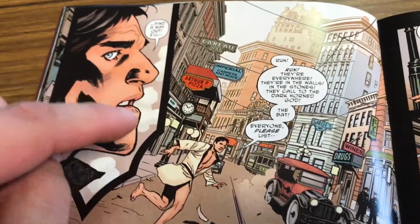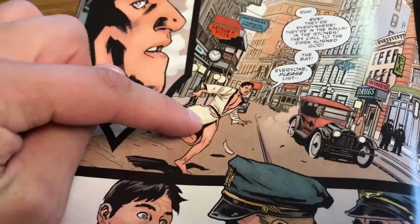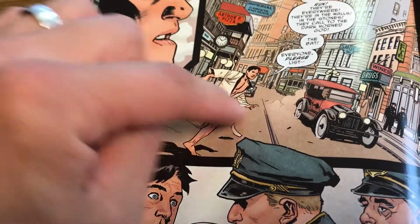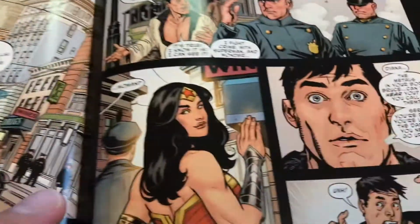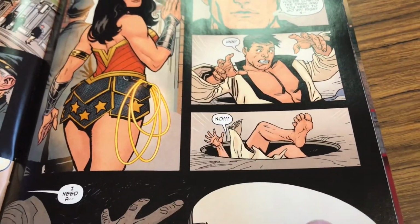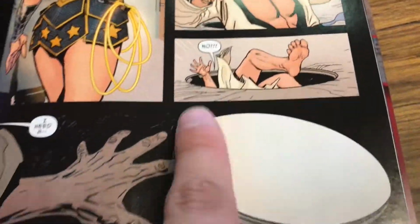Then this is almost like, if you remember reading New 52 Batman, that scene where I think it was one of his other ancestors running through the streets from the Court of the Owls. This is what it reminds me of here. And then he sees a random person dressed up as Wonder Woman, doesn't know where to check his reality. Pretty good looking Wonder Woman. Hey girl, hey. And then he falls down in the hole.